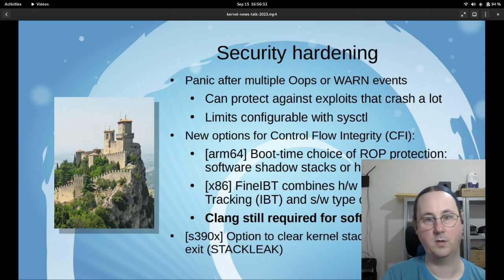There are some new options for control flow integrity. As a reminder, on most architectures, the kernel should not be mapping any memory as both writable and executable. That means if there's a kernel bug that allows you to write to arbitrary memory, it's still not going to let you write code into the kernel. Most architectures also prevent the kernel from executing memory from addresses that are assigned to user space. As a result, in order to exploit arbitrary memory writes in the kernel, an attacker normally needs to redirect control flow by overwriting return addresses and/or function pointers. This is called ROP, return-oriented programming, or JOP, jump-oriented programming.